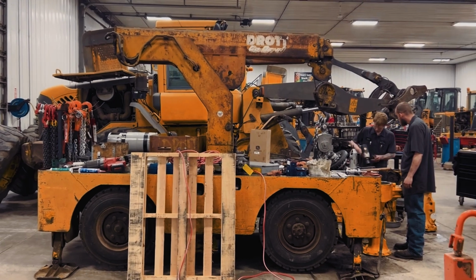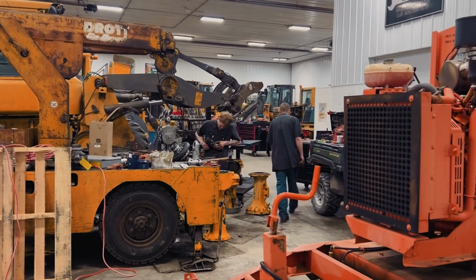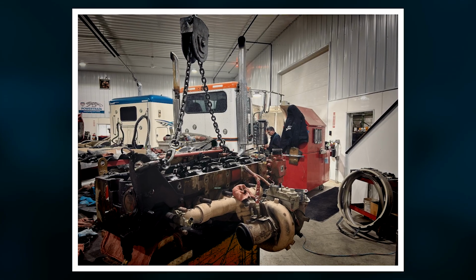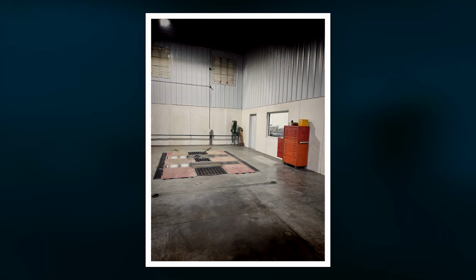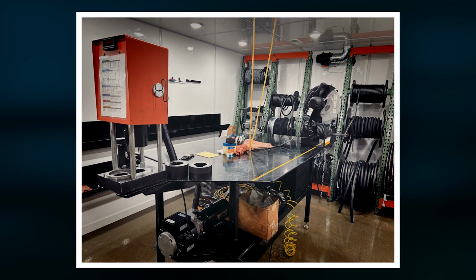On a daily average, we have probably 10 to 12 machines, heavy equipment, being worked on throughout the heavy equipment shops. We have 10 to 12 heavy trucks being overhauled. In 2019, we added on our truck facility, and we thought there was a need for running trucks on a dyno. So on the dyno machine, we can test horsepower, we can break in trucks, we can simulate going down the road in a standard position, which is a big tool for our business.